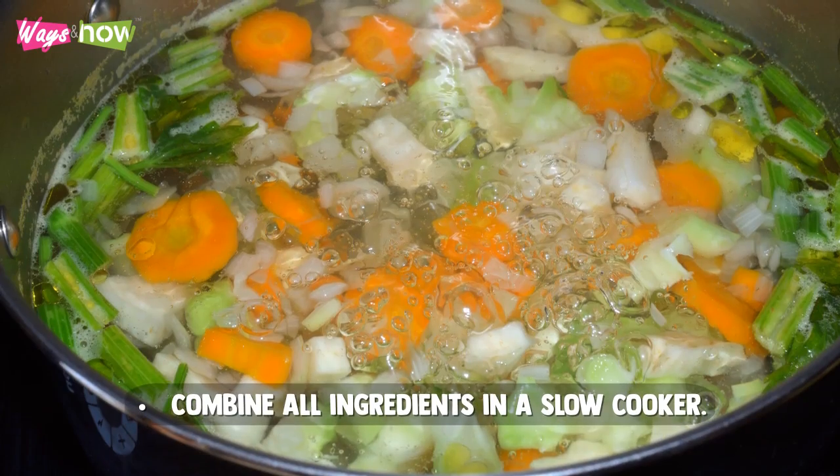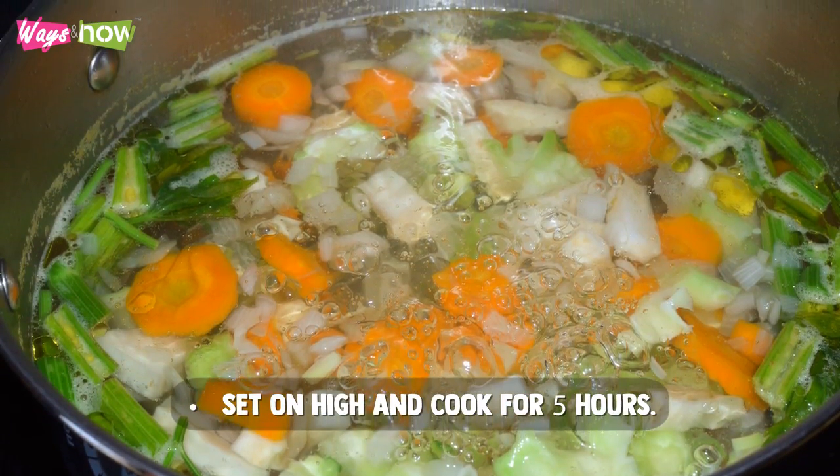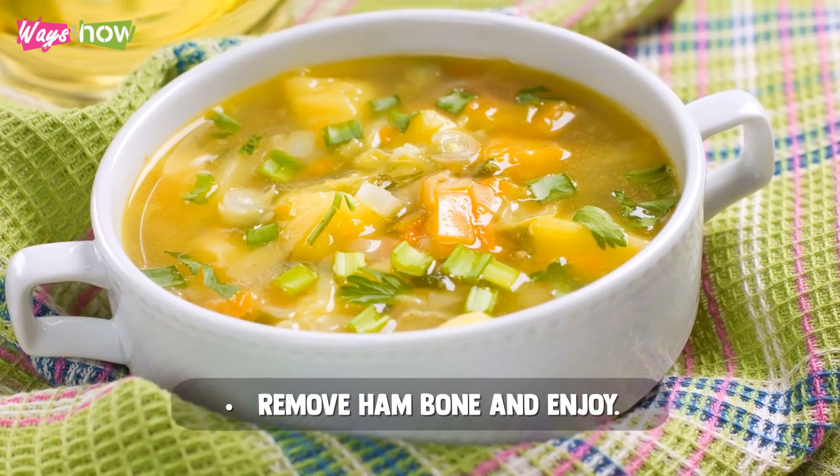Procedure: combine all ingredients in a slow cooker. Set on high and cook for 5 hours. Remove ham bone and enjoy.